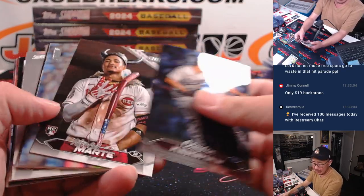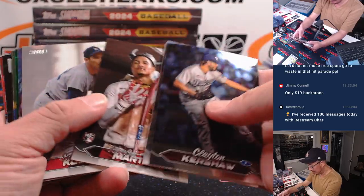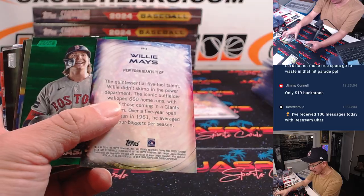Kershaw opted out, but I feel like he'll be back on some sort of incentive-laden deal. I don't think he's going anywhere.